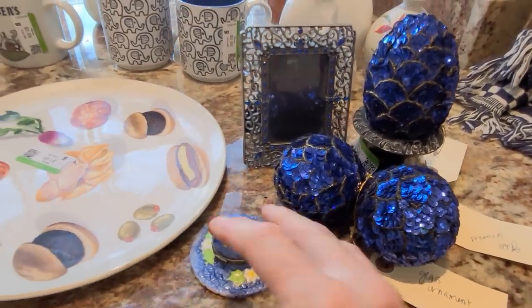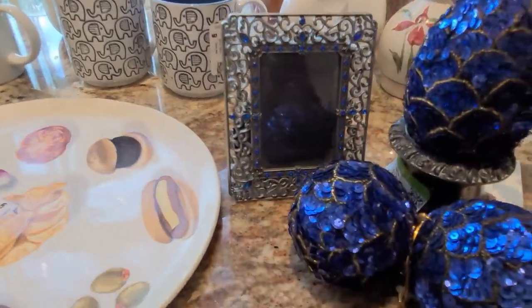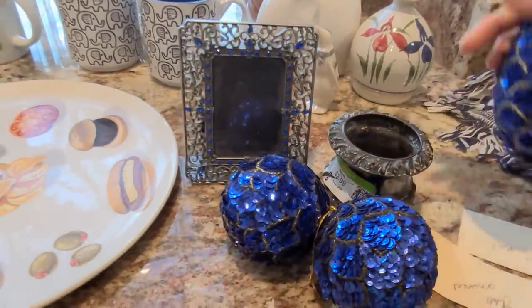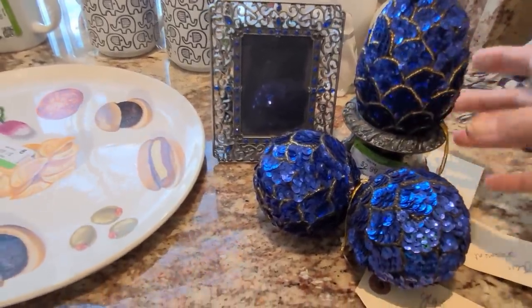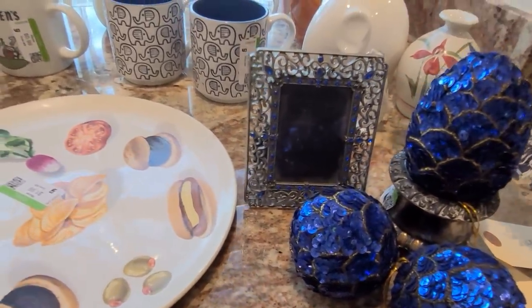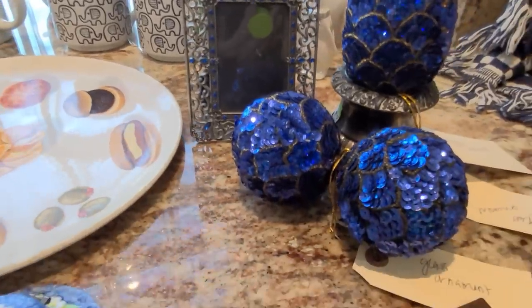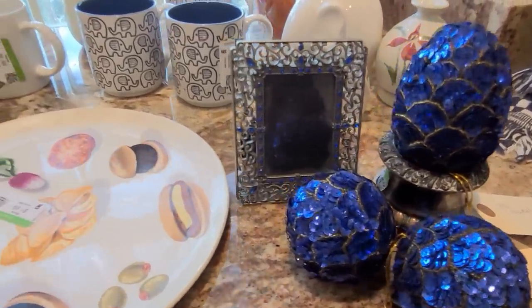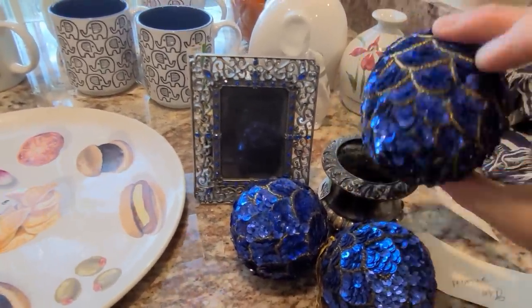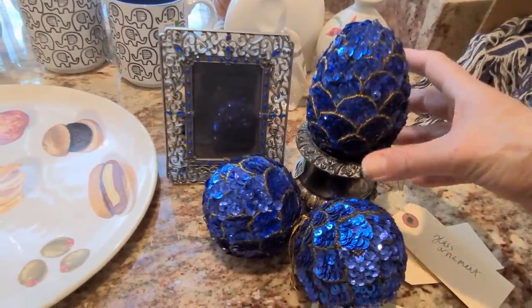I made a little vignette here with my lovely metal and jeweled picture frame, the lovely Wiedlich Brothers candle holder, and the little sequined with beads ornaments I found. Now, doesn't that look fun? Absolutely lovely. I would probably put maybe a cobalt vase and a milk glass vase in the back there. Maybe a little vintage photograph in the frame. And you have a super little display here. I paid $2 for the frame. I'm going to ask $15 on the frame. The three vintage sequined and beaded ornaments, I'm going to ask $25 for the three.